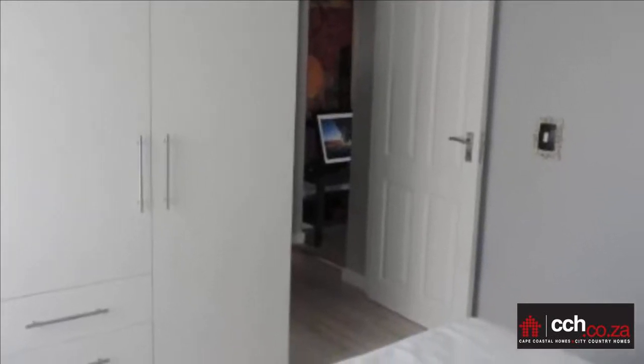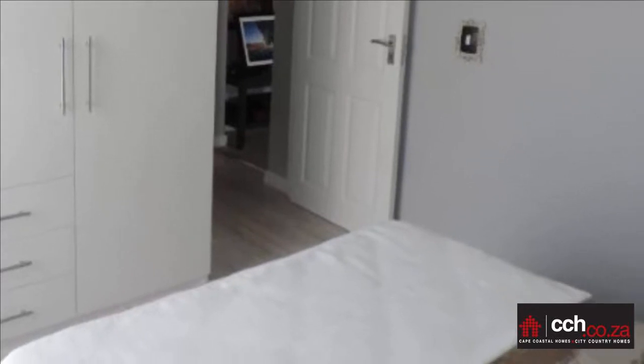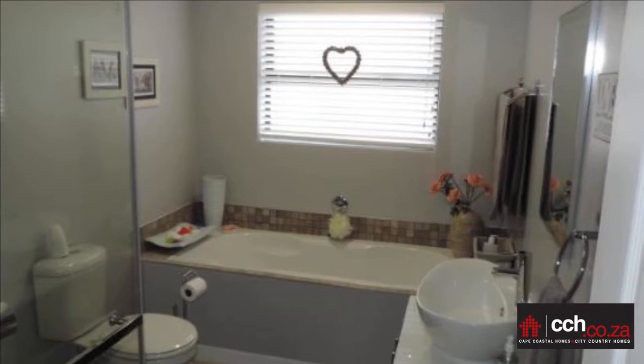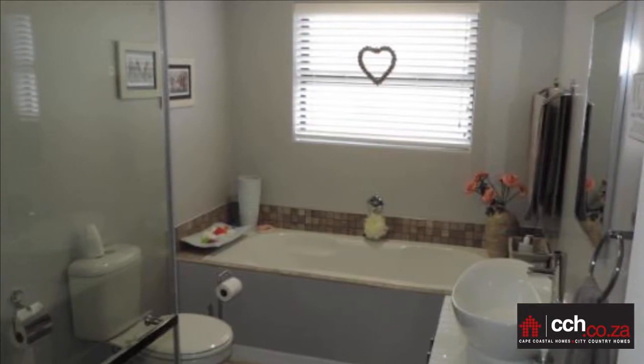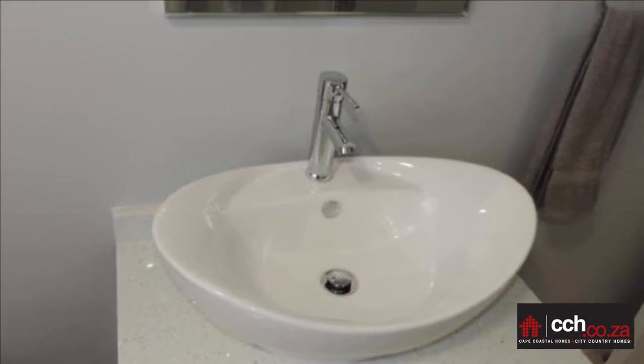From the living area, a passage leads firstly to the two bedrooms, which share a full family bathroom, and then onto the generously sized main bedroom, which has a shower en suite. The main bedroom is fitted with an air conditioner. All bedrooms have built-in cupboards, and there are additional cupboards in the passage.